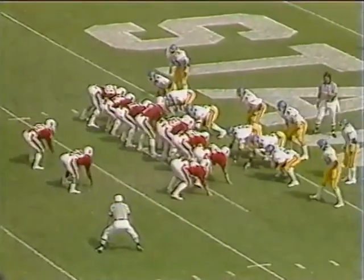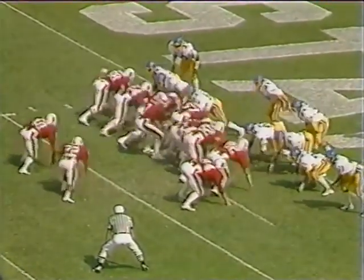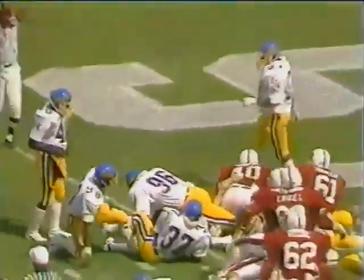You've got to get on closer than that. They're giving too much cushion. 43 yards on the play. The officials mark it on the 2. He's got Hooper and he's got White. This is White. He's there.